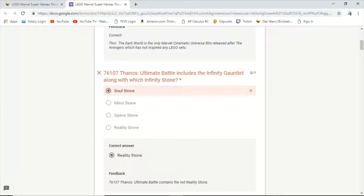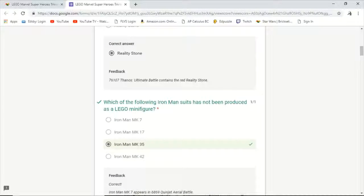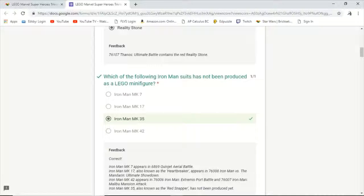I had no idea which stone. I couldn't really picture this set. Oh, so the Iron Man suit that hadn't been produced was the 35, so that's great. It tells you all these other ones that have appeared down there.